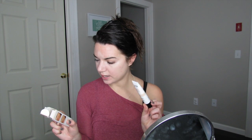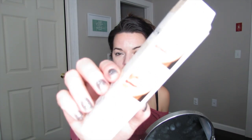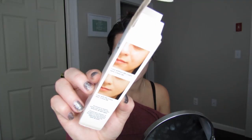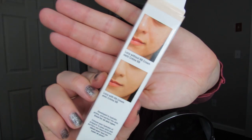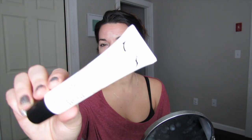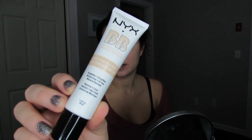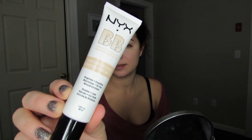It just says you can use it as a primer or use alone for a beautiful complexion. And it has like a picture on the side of a girl and the difference that it made. Can you guys see? Supposedly it's supposed to do that. So this is what the packaging looks like. I've actually never even opened the package to see, but that's what it looks like. White tube, just a regular twist off top.